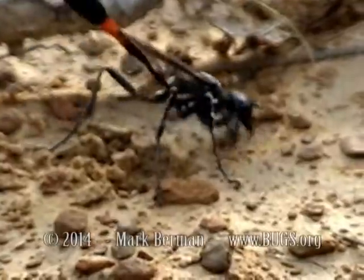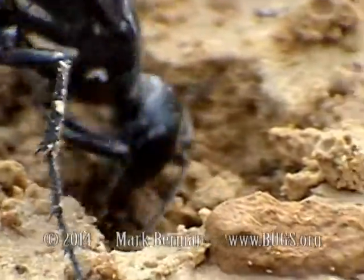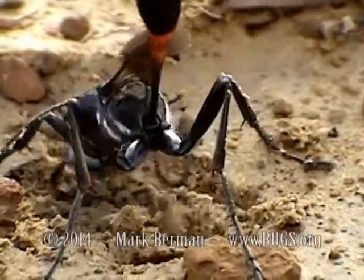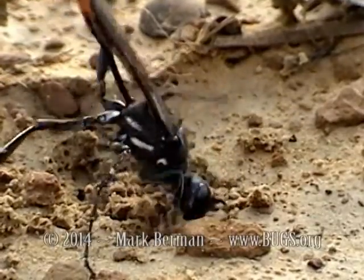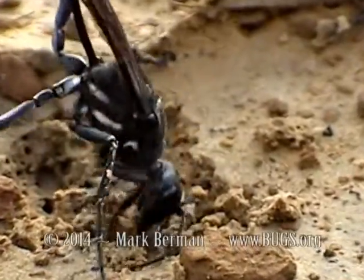So anyway, then she went back to digging again, and so she would get over there and she would pulverize all this dirt around the edge of the nest opening with her jaws, and she would sound like a little drill. It's going to play here in just a minute. And so she laid eggs on this caterpillar. She had stung it and paralyzed it. Here's the listen.